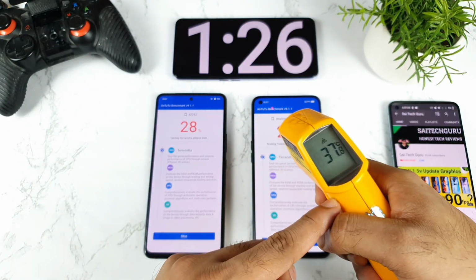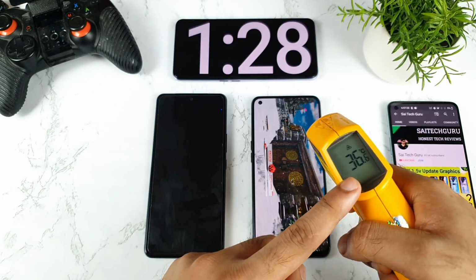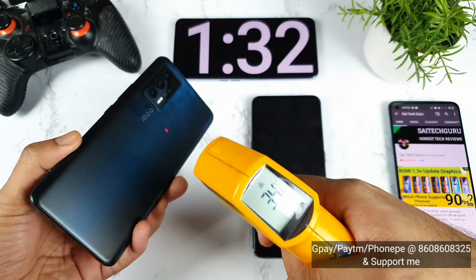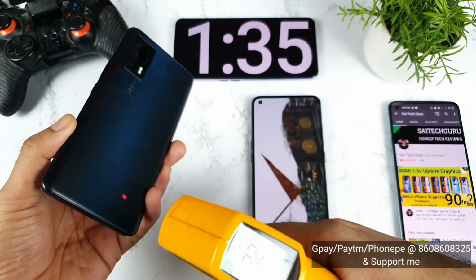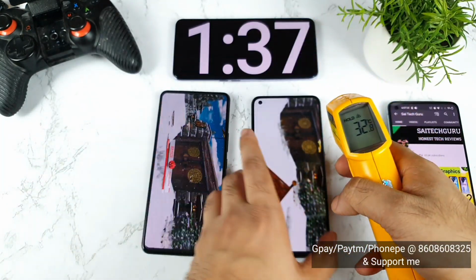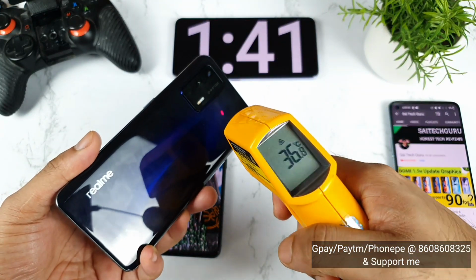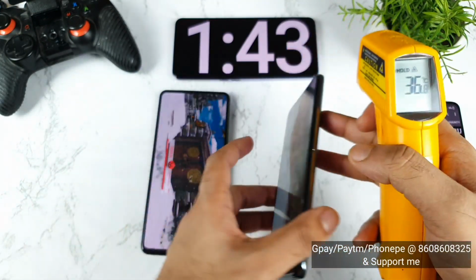34.8 degrees and 37.8 degrees. As you can see the temperature increasing, exactly 3 degrees more. The backside is 34.6, and in the Realme GT the back is at 36.8. As you can see, the backside is also increasing.